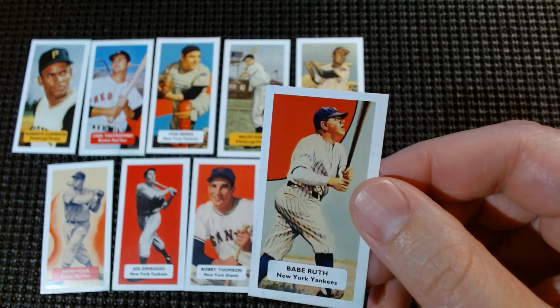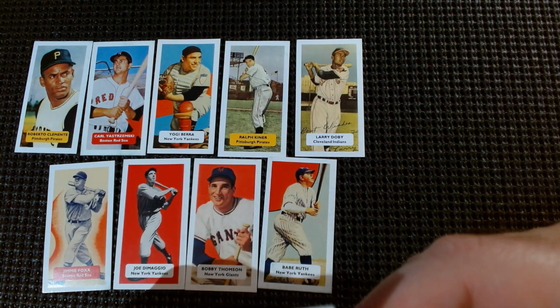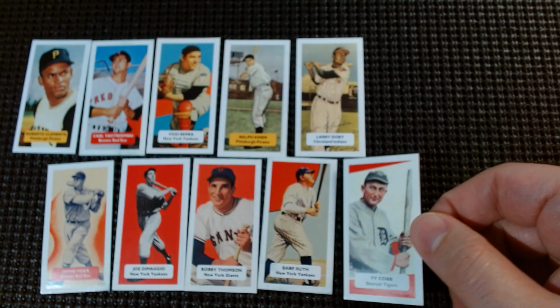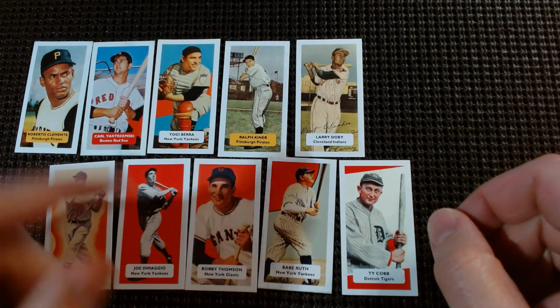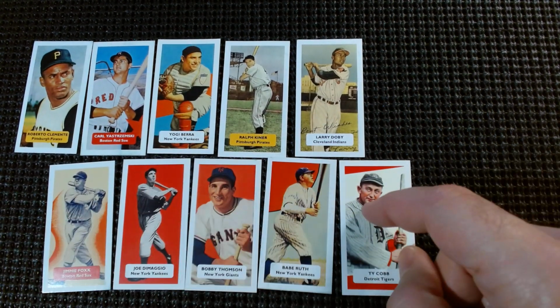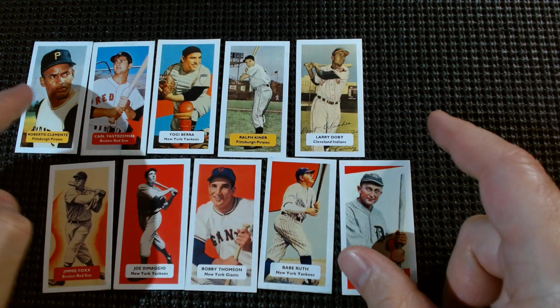Babe Ruth, bringing up the rear, but always at the top. Ty Cobb. So nice. 1, 2, 3, 4, 5, 6, 7, 8, 9, 10 old style classic baseball cards.